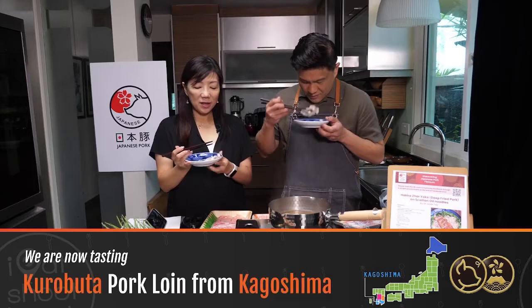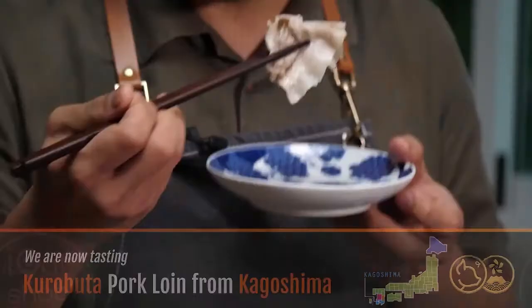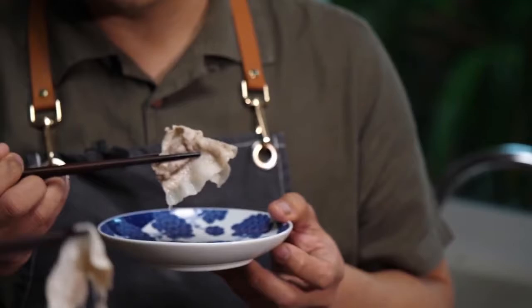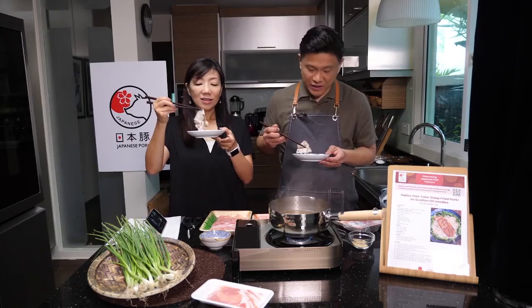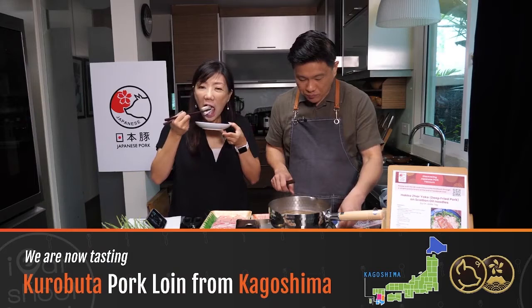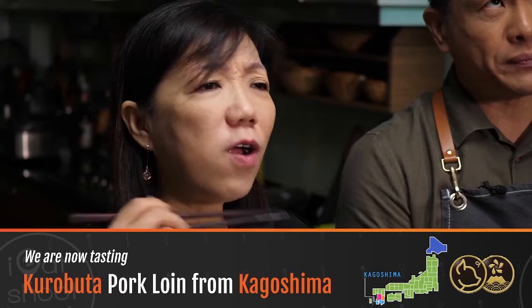Hopefully all the pork tasters have shabu-ed this already. Wow, this one is amazing, it has marbling inside. Usually the other pork also has marbling, but when it comes to Kurubuta, the marbling is more pronounced. Definitely. Okay, I'm going to give this a go. Wow. Also very good. Oh my goodness.